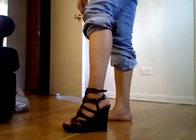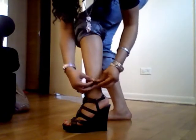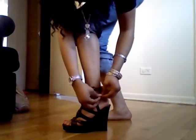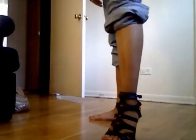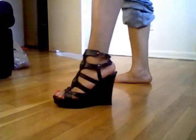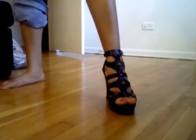So, let me put it on for y'all and show y'all. This is it. This is the sandal, y'all. And I'm just fastening the buckles real fast. Okay. And there you go. Real sexy. Oh my gosh, this is hot. Can y'all see that? Look at that. Talking about sexy. This is super sexy.